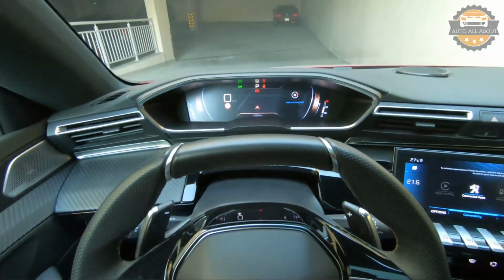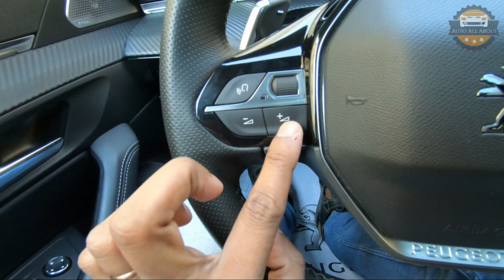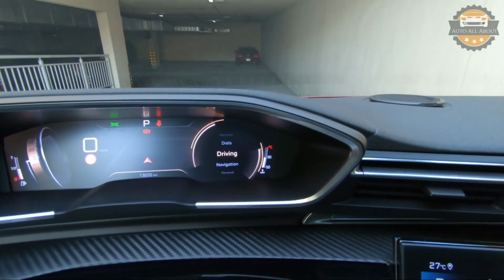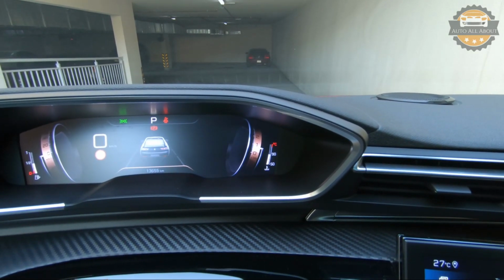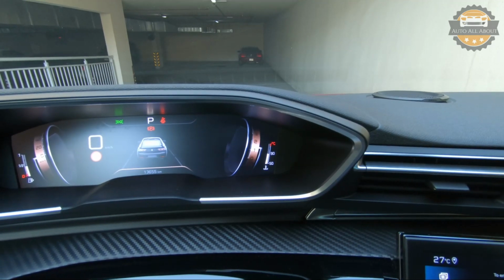So to control the instrument cluster, on the left side of the steering wheel we are having two switches for the volume up and down, one for the voice commands, and then there is a scroll button. Once we scroll it on the instrument panel, we can see there are multiple modes we can select. This is a driving mode, in that we are having two dials on each side, one for the RPM, one for the speed. So like this it is working.